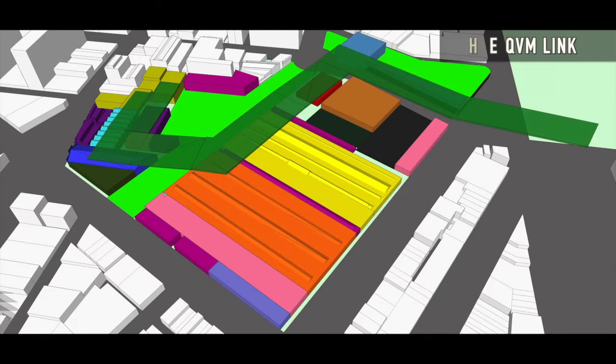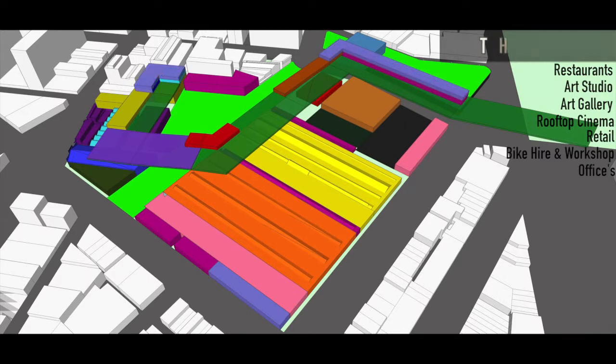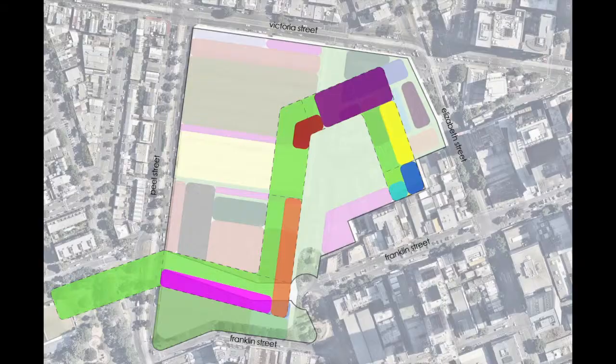The elevated link will also add to the Queen Victoria Market experience with the following features: high-end restaurants, art studio and an art gallery, rooftop cinema with a view, retail, bicycle hire and a workshop, and office spaces. While the proposed Queen Victoria Market link will have its obvious benefits for connecting key spaces, another value it provides is its outlook views and unique visual relationships it creates with spaces below. The link will not only connect the adjoining park to the Queen Victoria Market, but also make transitions between the multi-level car park and the Queen Victoria Market easier.